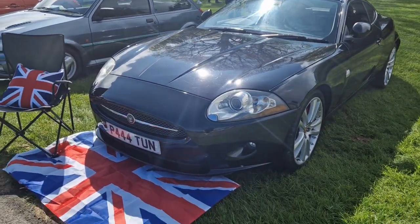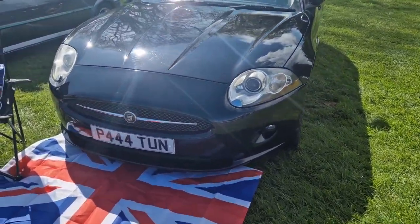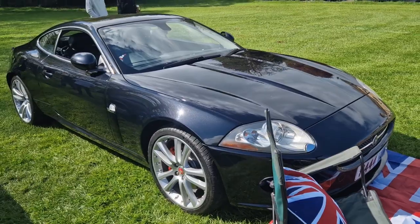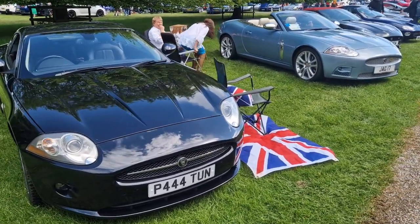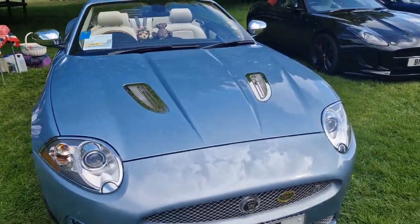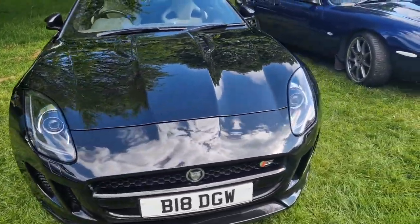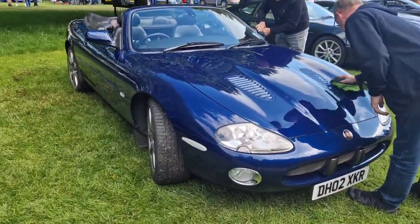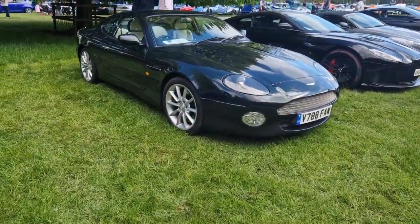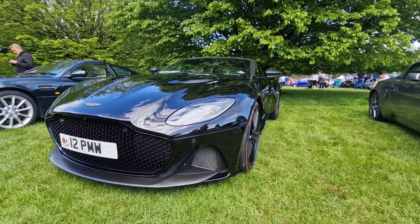Well, we finally got in and set up. Got the Union Jack out. Looking good. Found some Jag company now. Aston Martins. That's really nice, a lovely black Aston Martin.